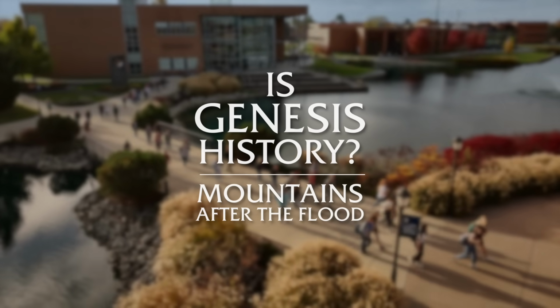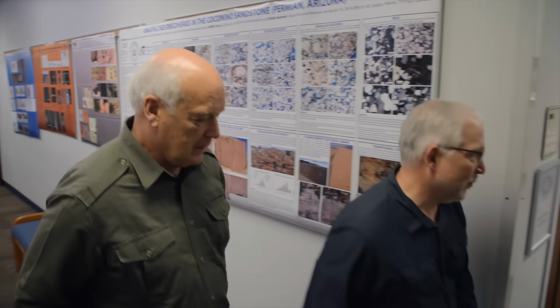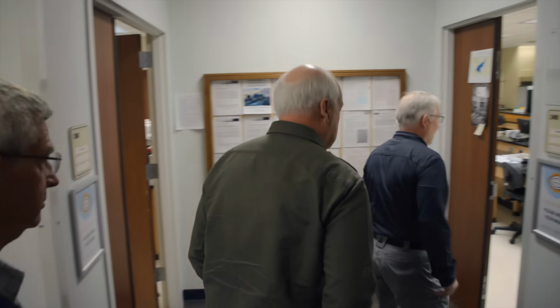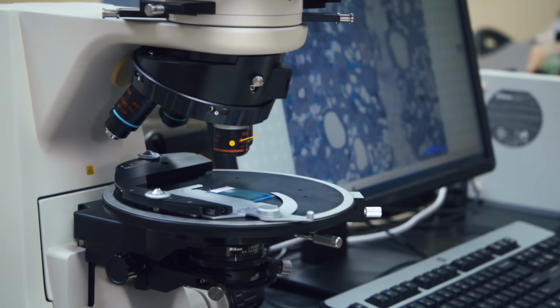So this is John's lab? Yeah, I've been here at Cedarville for 30 years now, and done a lot of work in this lab and a couple other labs that are next door to this one. Over here we have what's called the petrographic microscope.